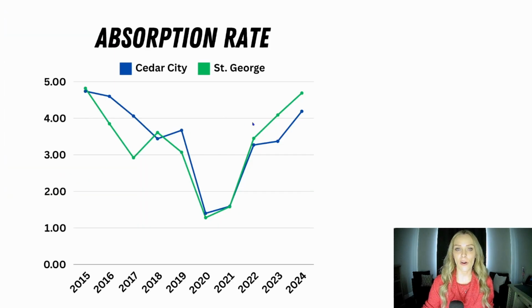So here's where we are for Cedar and St. George. We'll take a look at St. George first in green. Currently, St. George is sitting right around a 4.7 month supply in inventory. So what this means is it would take about 4.7 months for the current inventory to be bought up if nothing else changed in the markets, meaning no other homes were added to the market.